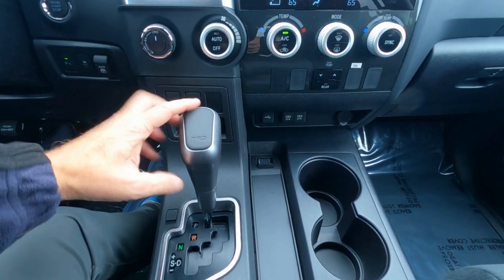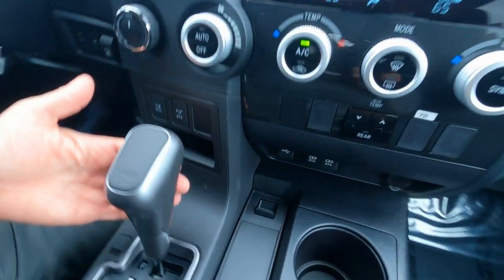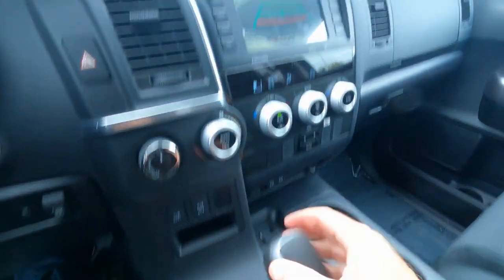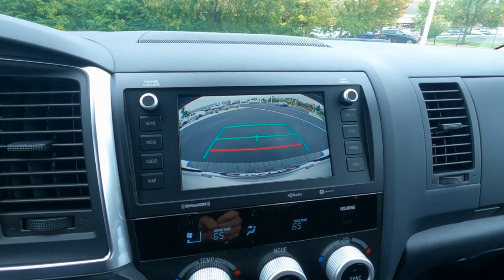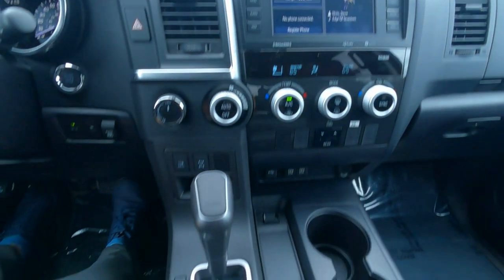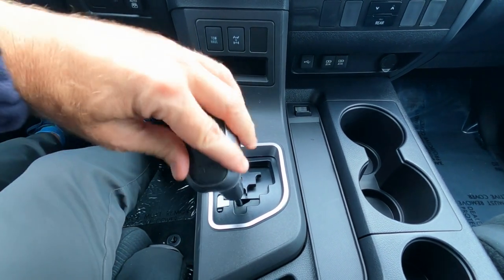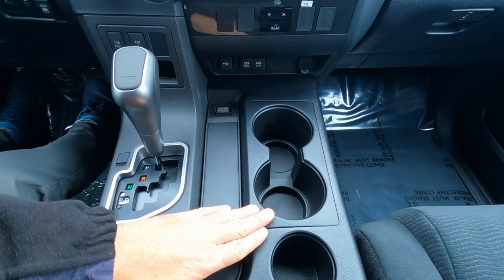On the TRD Sport, we do have the TRD badging on here with some leather wrapping around the backside as well. Kind of a gunmetal gray plastic trim on there. We do have a backup camera, which displays up here. But it does not have path projection, so the lines don't move with you. And then it's that gated transmission. This is a 6-speed automatic transmission, and you can also shift into manual mode if you want to work your way through the gears yourself. You can do that.